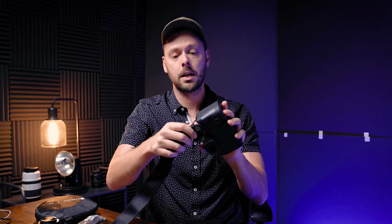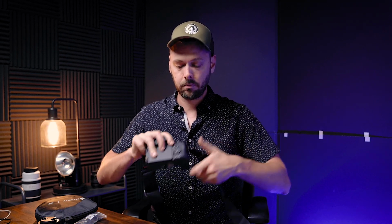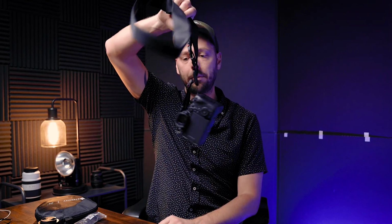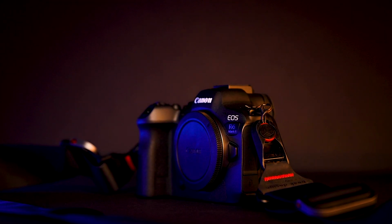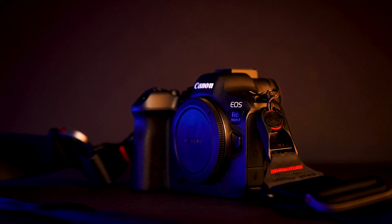And they loop around your camera. And then this simply hooks in just like that. And voila, it hooks on the camera. So you can have these medallions on all your cameras and then easily switch back and forth between cameras with one strap, and it's so much easier to hook your camera up. So the Peak Design straps are really good because of those quick release medallions. Highly recommend, especially if you use multiple cameras.